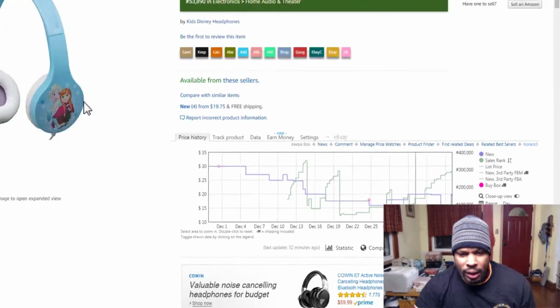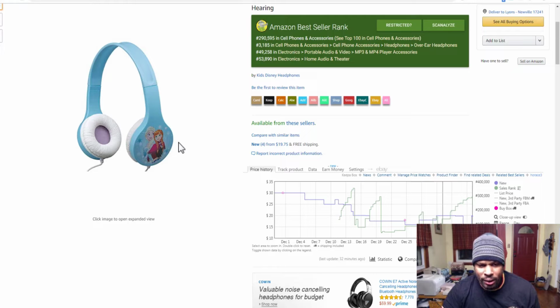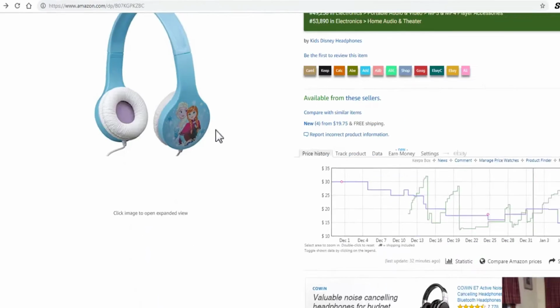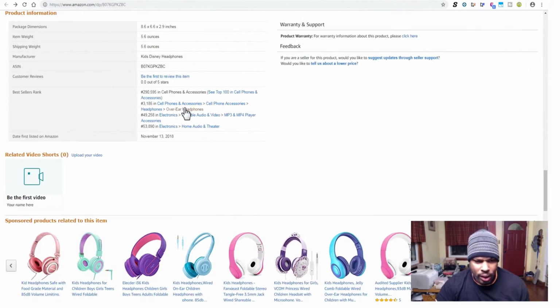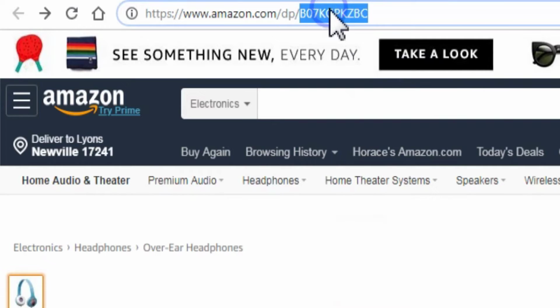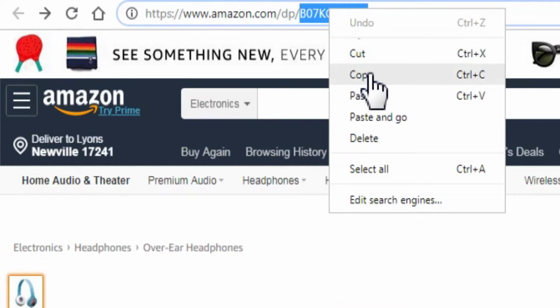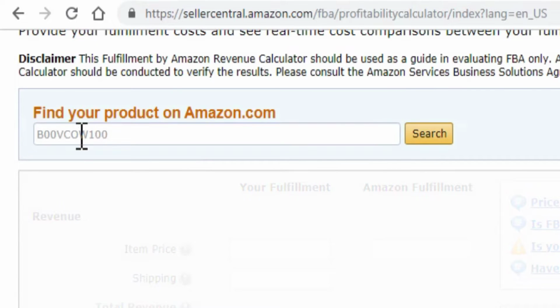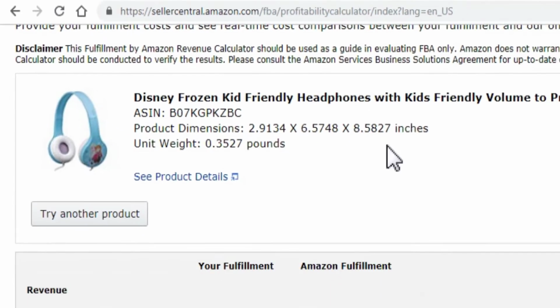So now that we got that out of the way, we did come back with something. And something is better than nothing. Let's see how we did. So what we want to do, this is the frozen headphones. We're going to take the ASIN. You guys know that you can get the ASIN from down here, but then you got to do all that scrolling. I always come right here, grab it, come over to the scanner app and stick that in there, and there it is.